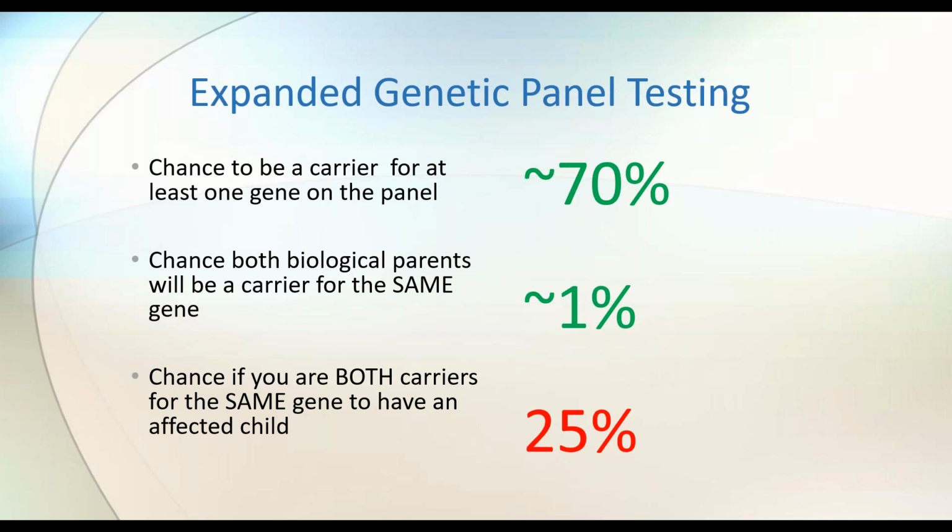As this testing improves and more conditions are added to future panels, this will likely approach 100% soon. Remember, we have 20,000 genes that make up who we are as humans, and we can only test for a few hundred of them today on the panels that are available commercially. So we are all carriers of genetic conditions, only some of which we can test for today. The important thing is this: it only matters if the partner we have a child with is also a carrier for the same condition. This doesn't happen very often, it's very rare, but when it does, the risk is 25% for an affected child. This is the situation we're trying to avoid. So testing helps us address these questions of risk and helps us make informed choices.